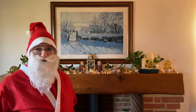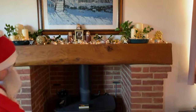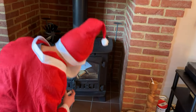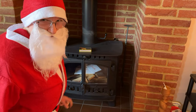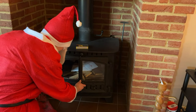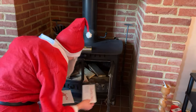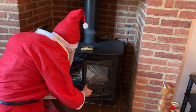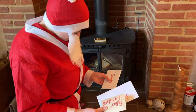It is very cold here in the North Pole. I guess I'd better light my fire. My knees aren't as good as they used to be. Ooh, better not light the fire yet. There appears to be some letters in there. I have three letters to open now. Let's see what these young tractors want.